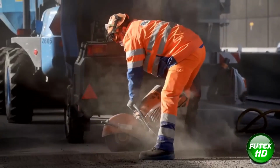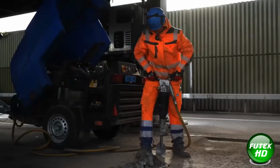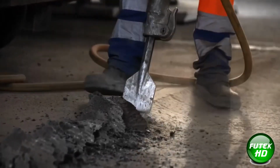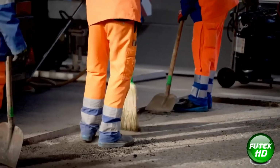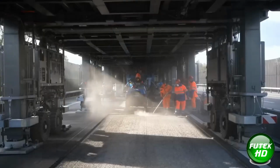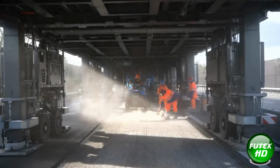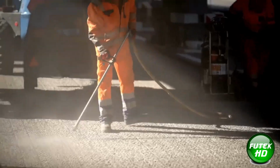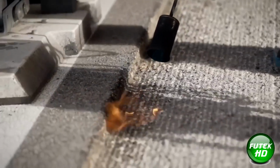Once the old asphalt is removed, the underlying pavement is exposed. Depending on its condition, further preparation may be necessary. This could involve repairing sublayers, filling in deeper potholes, or addressing drainage issues to ensure the longevity of the new asphalt surface. Before applying new asphalt, any remaining cracks and small defects are filled and repaired.